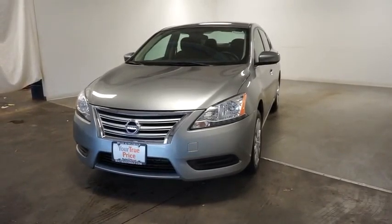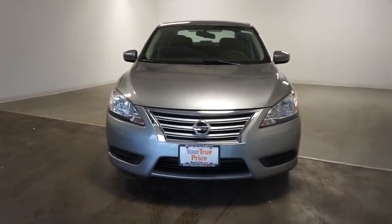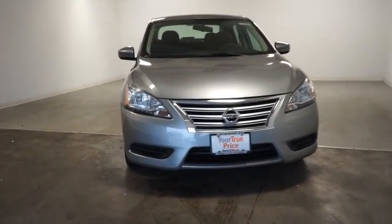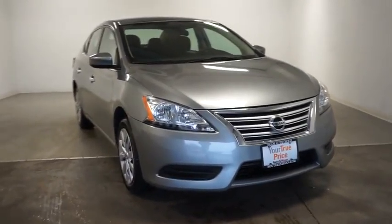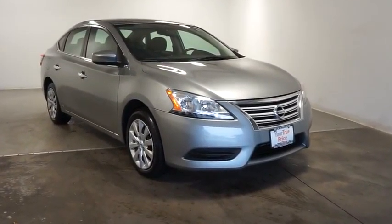The 2014 Sentra. With its spacious and versatile interior and stellar 34 miles per gallon fuel efficiency, the Nissan Sentra is the obvious choice for anyone who wants to enjoy a stylish and comfortable ride. This vehicle has less than 50,000 miles.